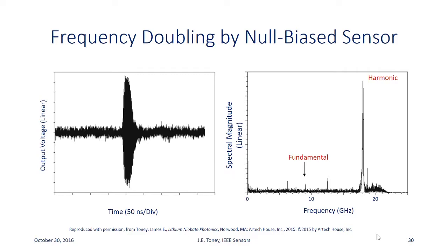And this one happened to settle in right in the null. Right? It's right at the null bias point. And we got perfect frequency doubling. You can see in the spectrum, there is no fundamental, unless you count that little glitch there. Right? All the power went into the harmonic. And this can actually be useful, if you can control it, as a way of doing, say, true RMS measurements of pulse power. The first thing you have to do is square it.